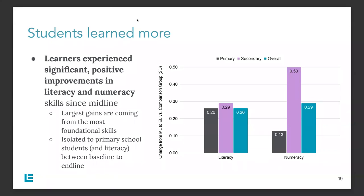And across all of the different sources of evidence we have, we do see certain learners experience significant and positive improvements in both literacy and numeracy. This is particularly true since midline, when we know that there had been a lot of adaptations implemented in the project, and we saw significant gains there. But what's really interesting is when we dig into the results, we see that some of the largest gains are coming from the most foundational skills. If we think back to the project's theory of change, the project focuses on identifying and providing learning strategies for these foundational skills.